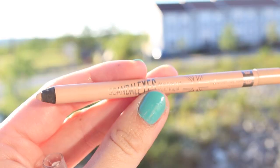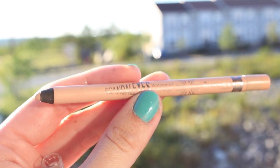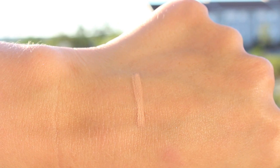Okay, so this next product, you guys, I have to say a big thank you to you all for letting me know about it. It is the Scandalized Waterproof Liner in 005 Nude. I am obsessed with this, you guys. It is so creamy.